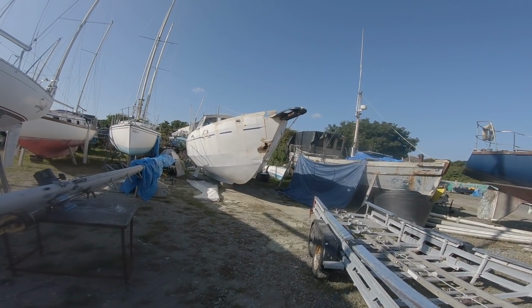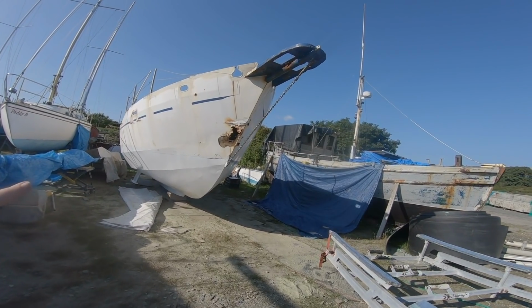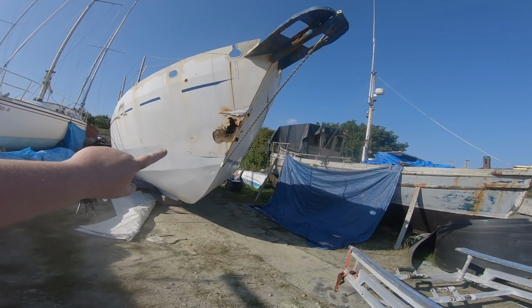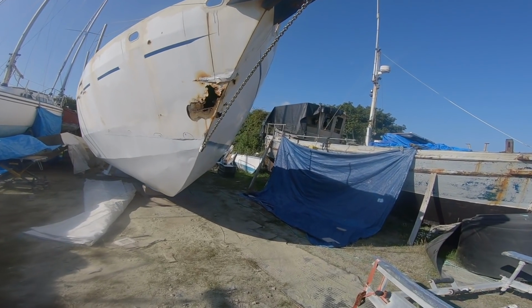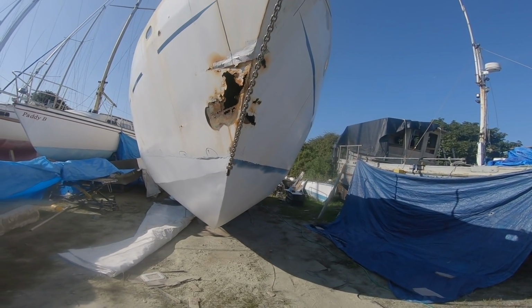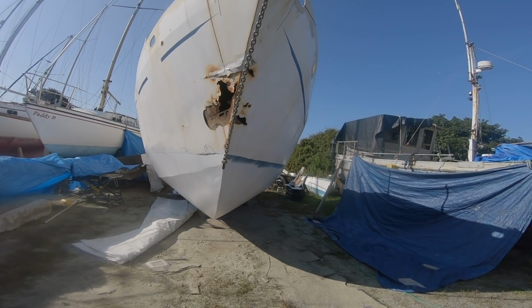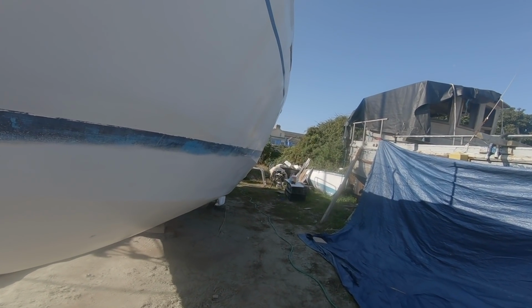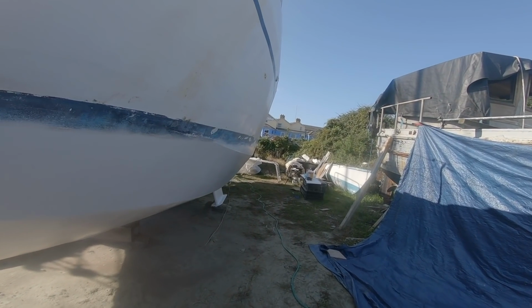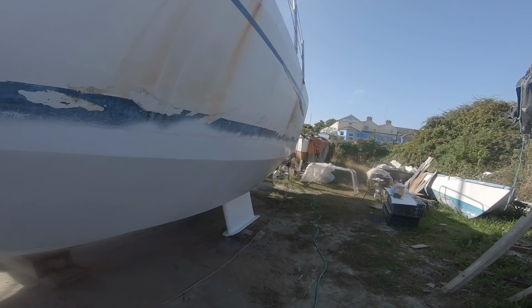A little frustratingly, on this side they've shot blasted the blue off, I think because there were some little rust specks on that side. But on this side, they haven't. So if you look at her front on, she's a little bit out of proportion, which makes me really want to go and sand all this and paint up. But that would be a silly waste of time when I've got things to do.